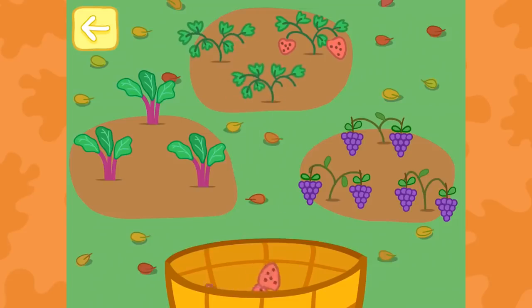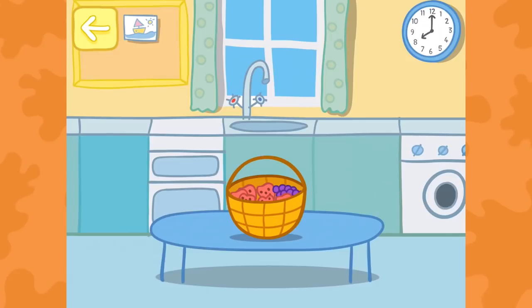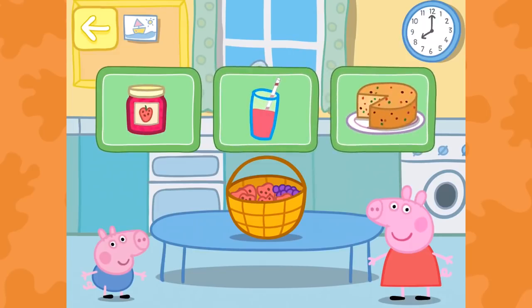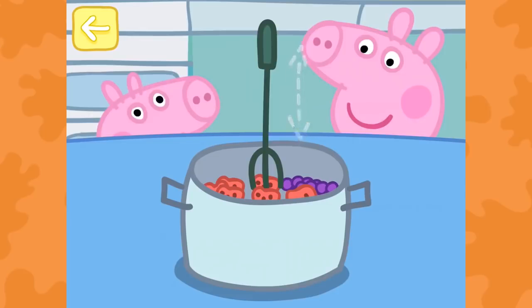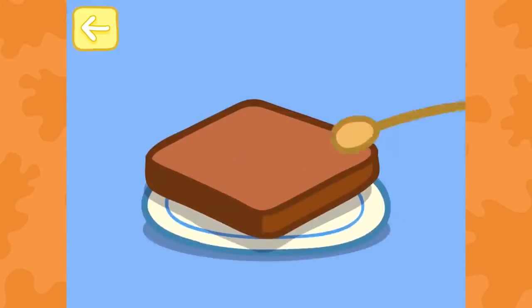Keep picking. Nearly there. Almost full. You picked a lot of fruit. What would you like to make it into? Jam, fruit juice, or cake? Jam. Swipe up and down to squash the fruits into jam. Spread the lovely jam onto the toast.